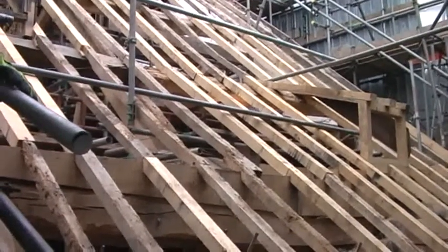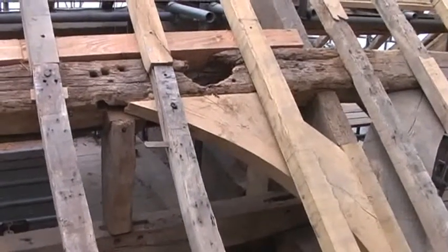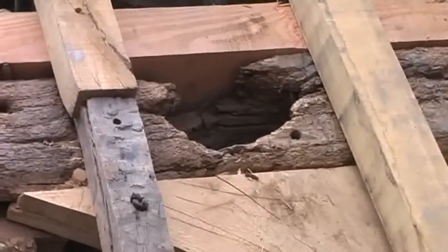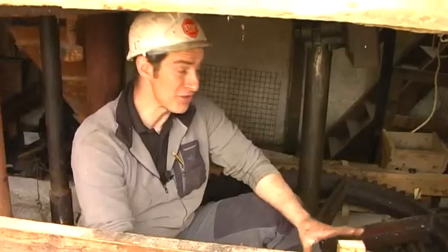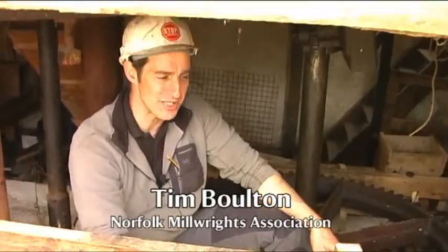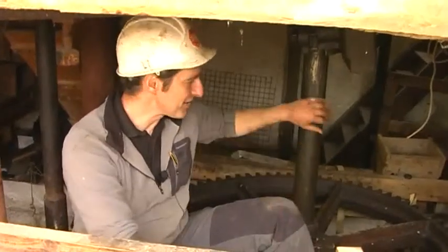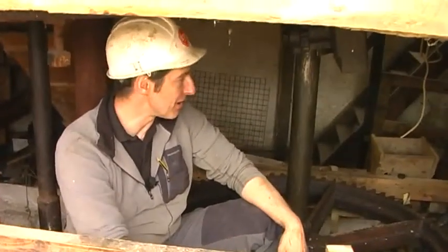Regarding the water mill, the works consisted of stripping the stone slated roof and carrying out extensive repairs to the oak timber roof trusses, purlins, by our directly employed carpenters. Also on the project we've got the millwrights from Norfolk millwrights, who are working on the actual mechanisms of the mill. My profession is millwrighting, which is a very, very old and very unheard of profession nowadays. Basically that's looking after mills, water mills, windmills, and we're fixing and repairing the main machinery within the mill rather than the actual structure of the building itself.